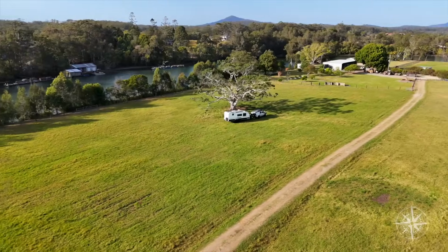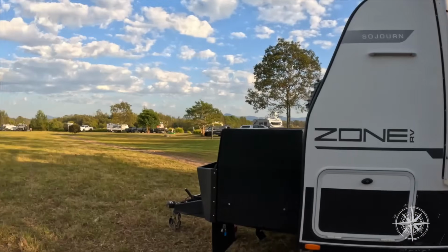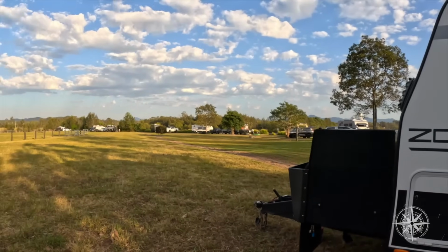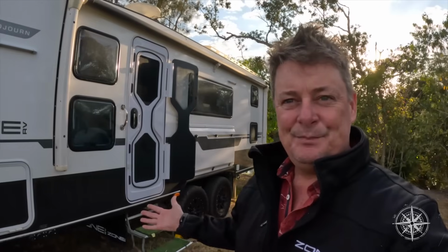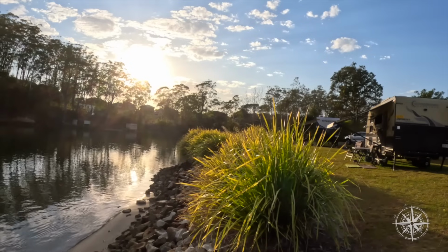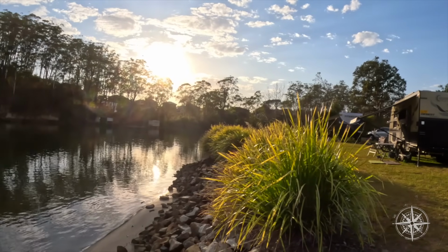You can see it's a pretty full house overnight, which still is not that busy. I mean, all up, I think there's probably 10 bands here. They are looking for some expansion, which will be pretty amazing. But being right on the point, Brad said the dolphins come in every afternoon.